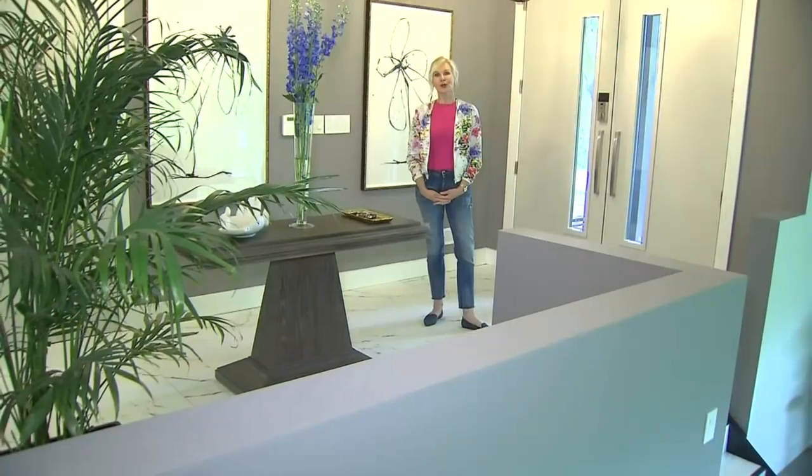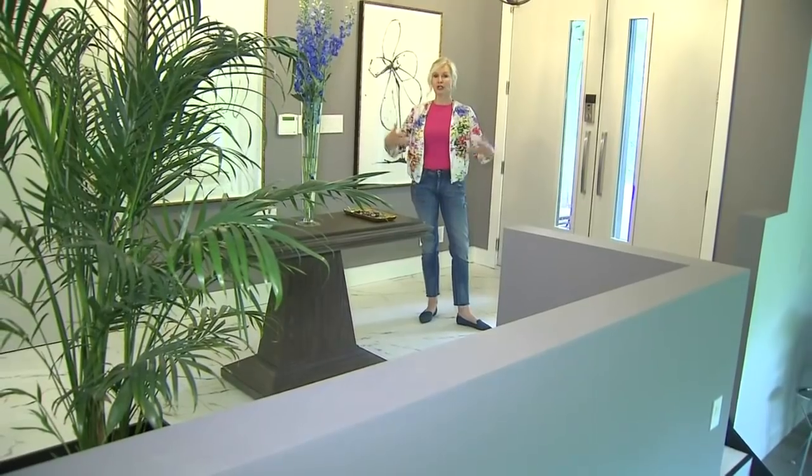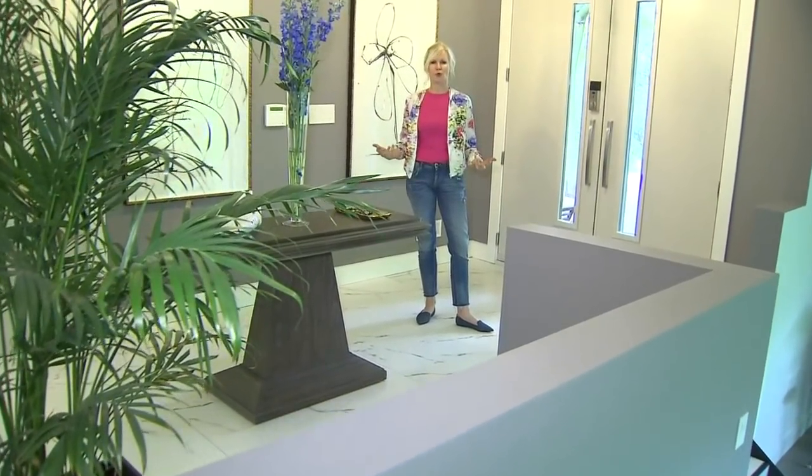Well, the South is famous for its hospitality and making guests feel welcome, and that starts at the front door. So today, designer Jackie Glass shows us how she decorated the front entry of her home to be both practical and pretty. We all know that the front entrance hall is the introduction to the style of your home. It's really an important room.